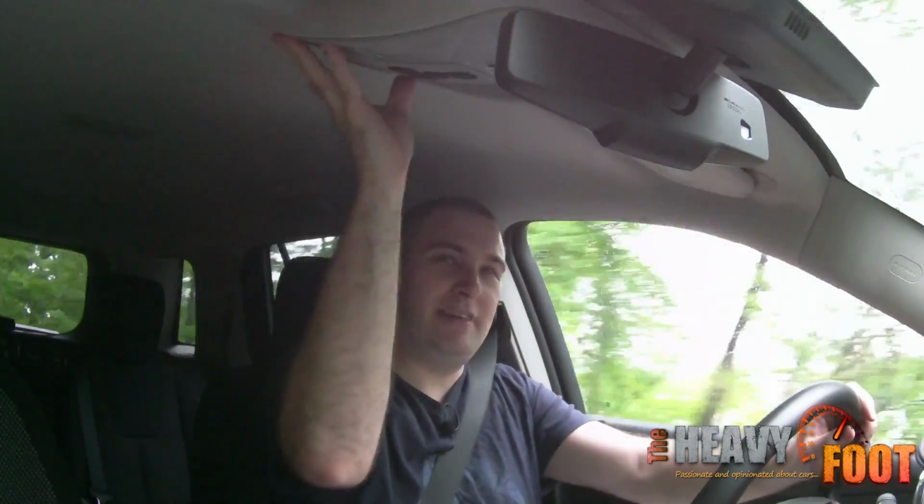Up here, this headliner, everything seems a little off. I feel like it just needs to be mounted better, and then the headliner just needs to be assembled a whole lot better, I think.